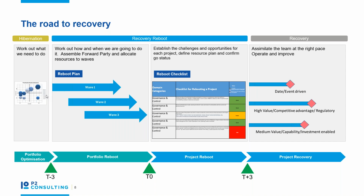Next, we're recommending some activity that takes place at the portfolio level, and we're going to call this portfolio reboot. This is all about establishing the resourcing for these projects, communicating to the project community, making sure suppliers are around to support the initiatives as they reboot, and planning the early activity that's going to take place as projects come online. The output of this phase is a reboot plan, and we've got a couple of recommendations on that.